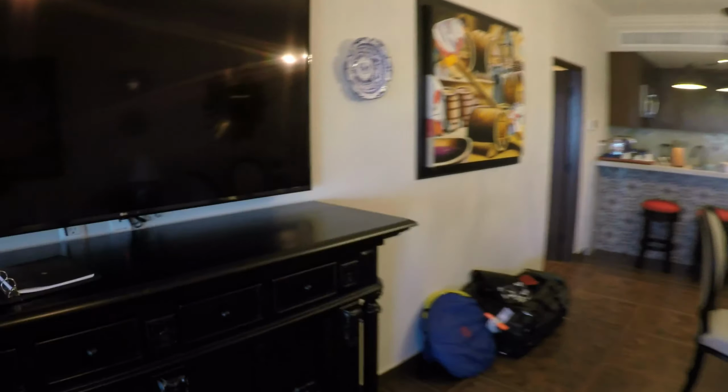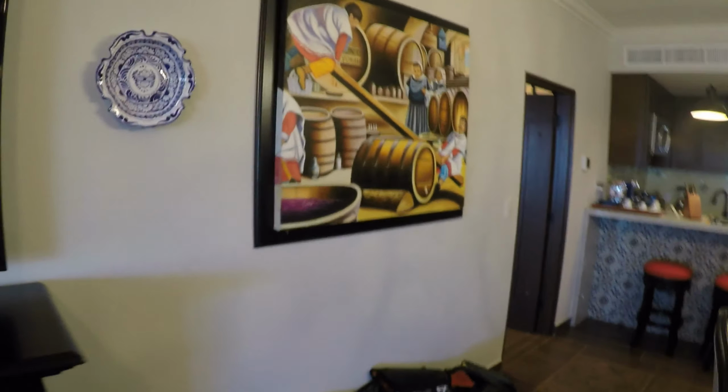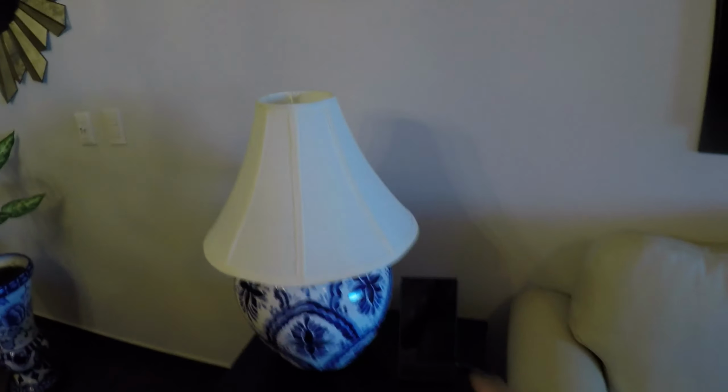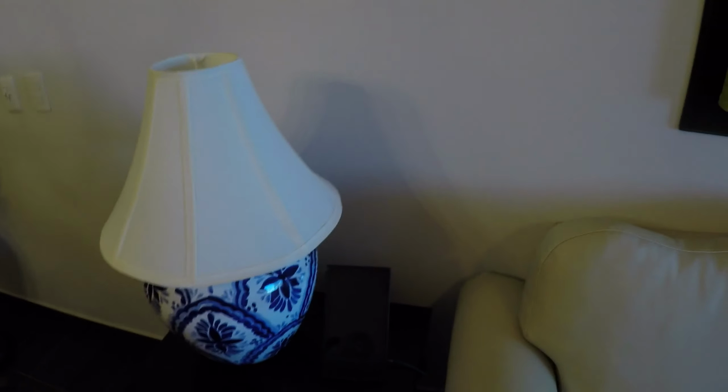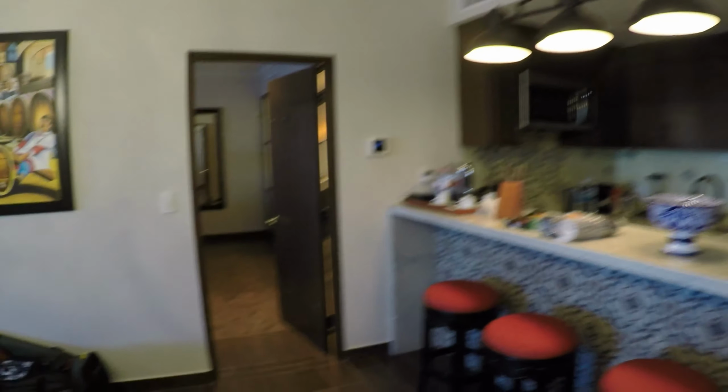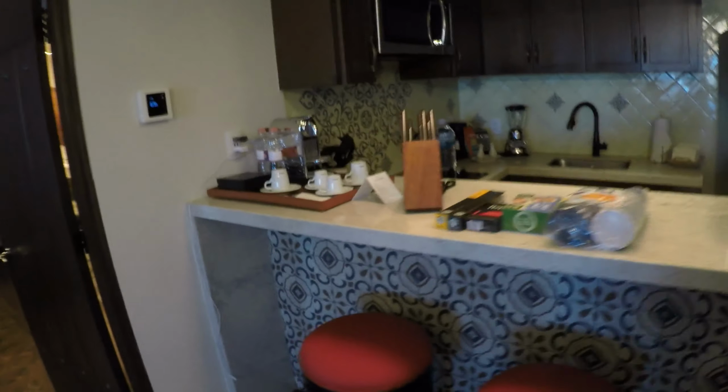I love the artwork. I think it's kind of Mexican, historic. It's got a lot of character. Massive TV here. This is a phone, which we still haven't been able to work because when it rains you try and pick it up and I can't get it to work right. Bar stools, and then this is the master bedroom.